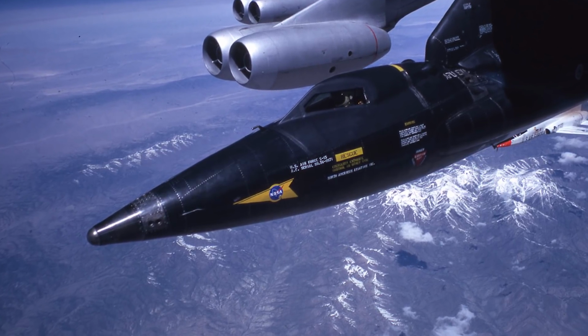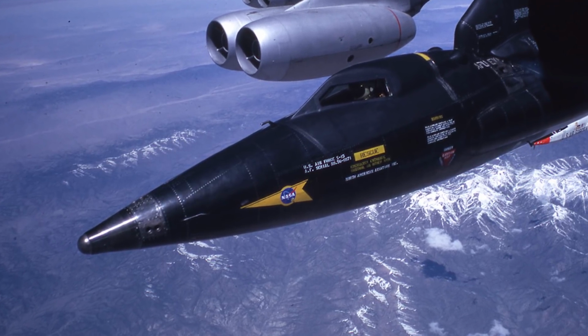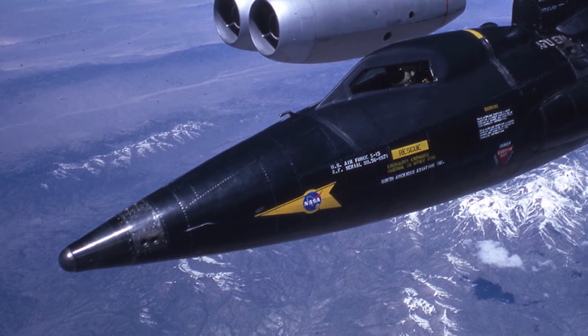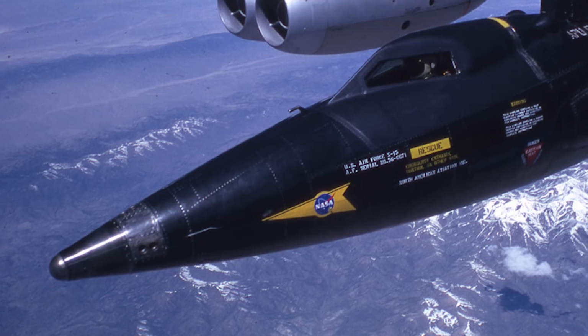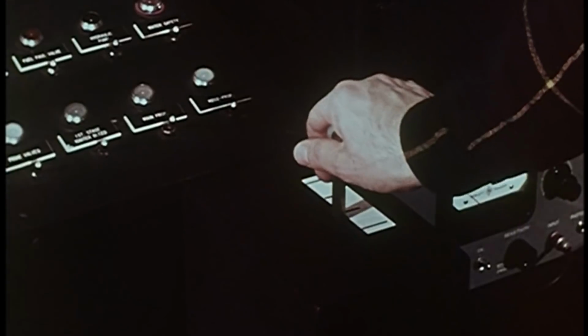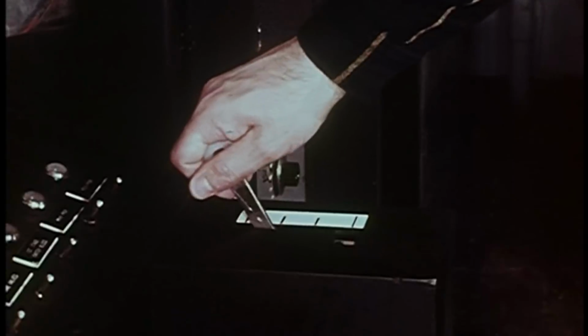Additionally, in order to provide maneuverability at extreme altitudes where aerodynamic forces were no longer responsive, small, low-thrust rockets were mounted at various points along the wingtips and the nose. Furthermore, the X-15 was powered by the world's first large rocket engine capable of both being restarted and throttled in flight, the Reaction Motors XLR-99.